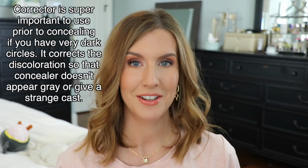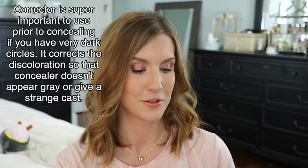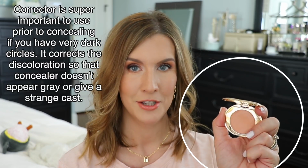Since we correct our under eye area before we conceal, I'm gonna start out with correctors, and the first one is the Charlotte Tilbury Magic Vanish Corrector. I am in the shade medium, and there are 4 shades. It is $32 for 0.08 ounces of product. It is cruelty-free. That breaks down to $100 for 1/4 of an ounce, which seems like a lot, but this little compact is going to last you forever because you really use the tiniest amount.